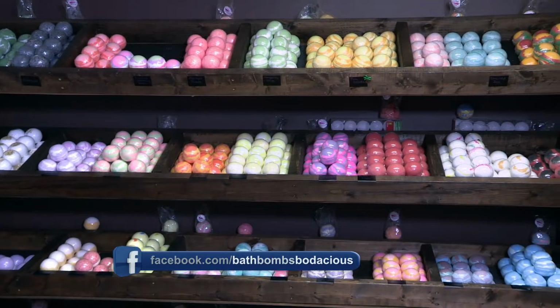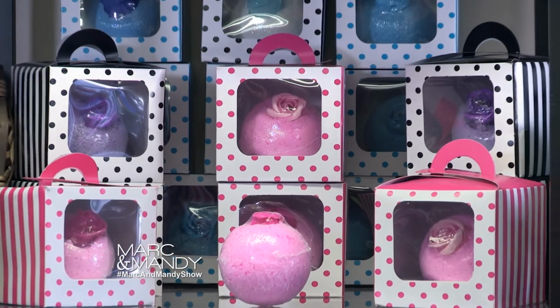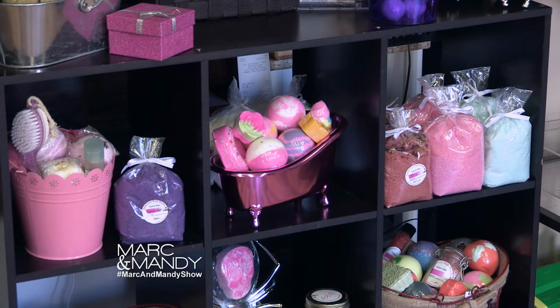Another great gift idea would be our Rose Soap Bath Bomb. It features, like all of our other bath bombs, coconut oil, jojoba oil, and vitamin E, so it leaves your skin nice and soft in the bath. It's a great decorative piece in your bathroom and, of course, practical as well. An amazing gift idea.